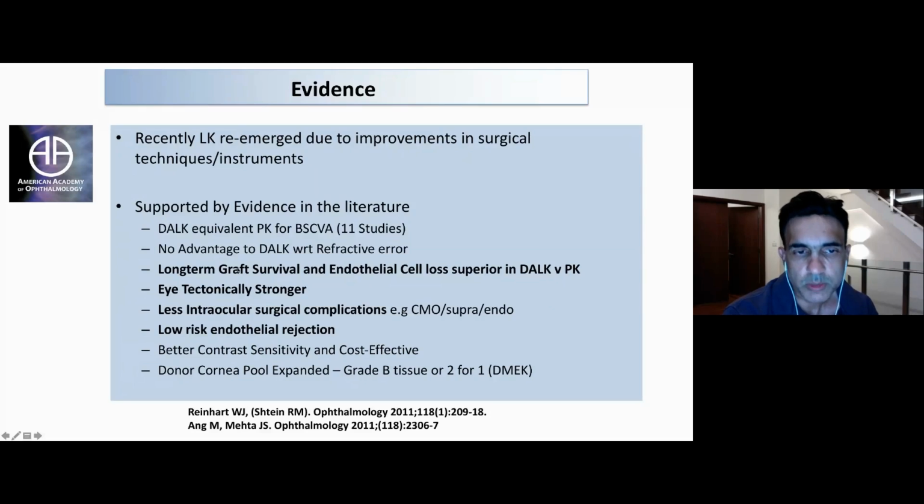But of course, there was better long-term graft survival and better endothelial cell loss, as you'd expect, with DALK being superior compared to penetrating keratoplasty. The eye was tectonically stronger. There were fewer intraocular surgical complications, of course, as you would expect, because it's not an open sky procedure, and this is really related to cystoid macular edema or suprachoroidal hemorrhage or endophthalmitis. And of course, there was a lower risk of endothelial rejection because you're not changing the endothelium.